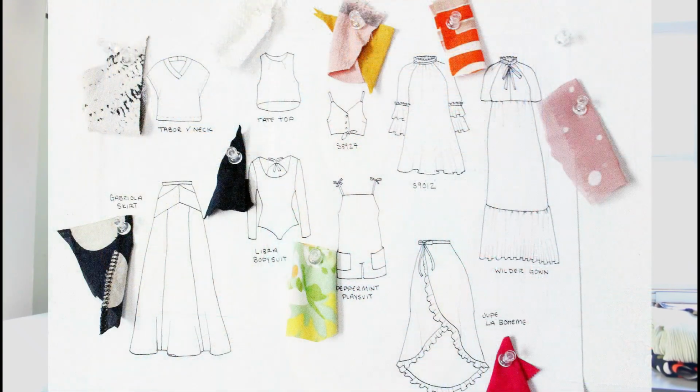I made the Wilder gown, which I am absolutely in love with. Still have not posted about that yet, but I'm trying to catch up on all my super summery posts before, and I don't know, since that has sleeves, it feels a little less summery, even though I made it in a sheer fabric. But I adore that dress. It makes me feel like I'm in an episode of The Golden Girls, and it is just so, so great.